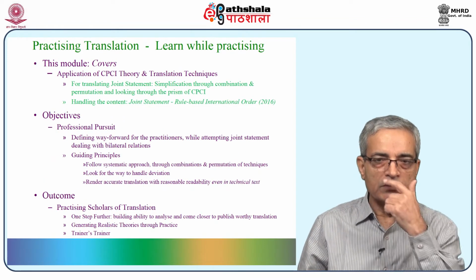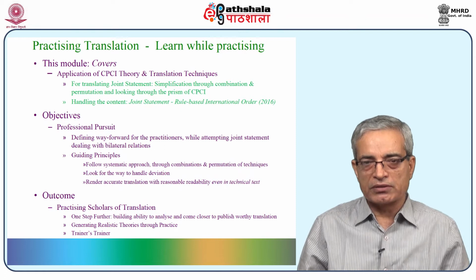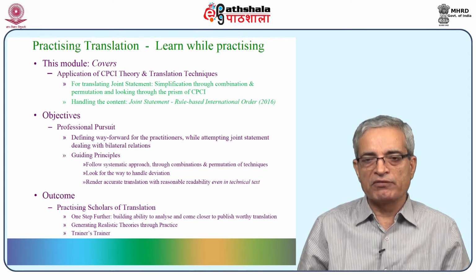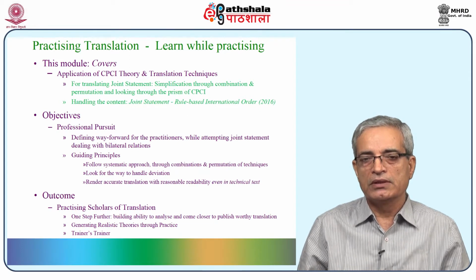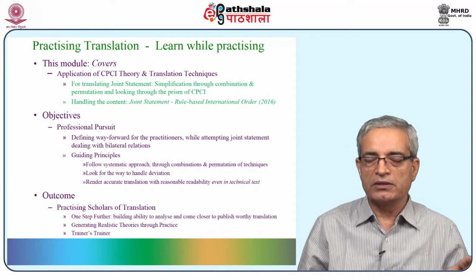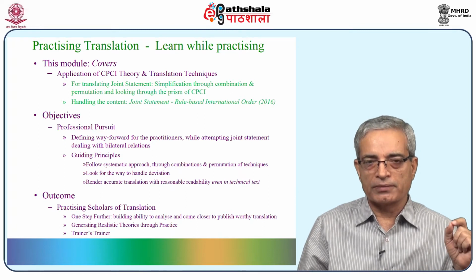This module covers application of CPCI theory and translation techniques, as the previous modules were also doing the same thing, for translating joint statement in this particular case. Simplification through combination and permutation and looking through the prism of CPCI is the key feature. Handling the content in this particular case is joint statement, and the paragraph picked up is rule-based international order.